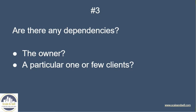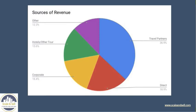Your aim is to be looking at a beautiful pie chart with a number of healthy looking pieces of pie, and to move away from having an over-reliance on one customer or one type of customer. To illustrate, this is the pie chart for my business in 2017, just a couple of months before I sold my business. As you can see, 5 fairly healthy looking pieces of pie.